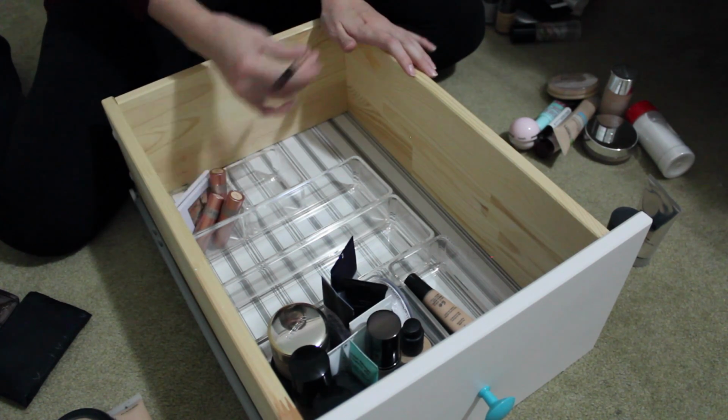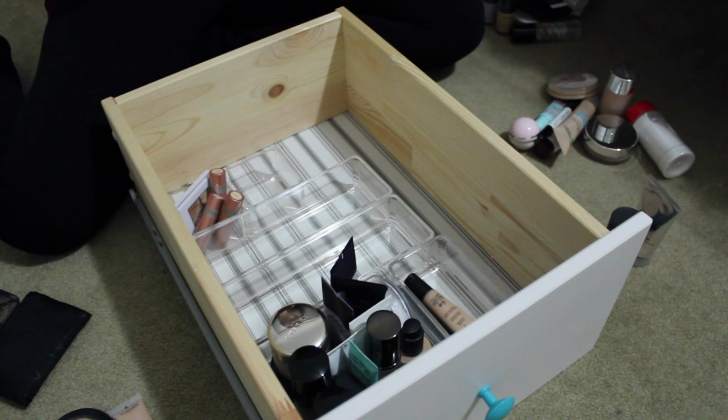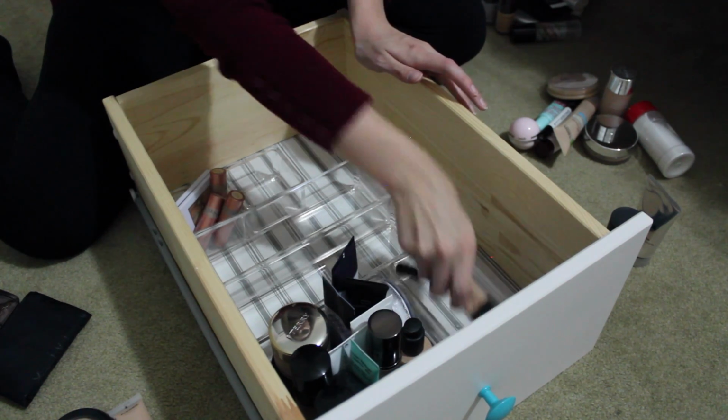I felt like this blended straight off, so I'm going to get rid of that. Whenever you blended it with your fingers, it just came straight off the skin.